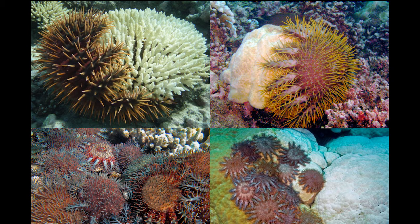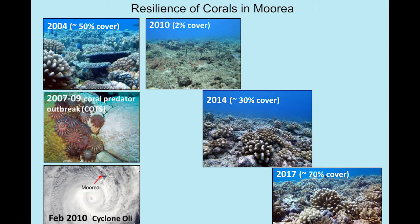And the unfortunate thing about these crown of thorns sea stars, they're also called COTS as an acronym, is that they form these big outbreaks, especially in places where their predators, big fishes, have been overfished. And they form these huge waves that literally eat their way across a reef. And they've been one of the biggest sources of disturbances to Moorea. They get outbreaks about every decade or so.